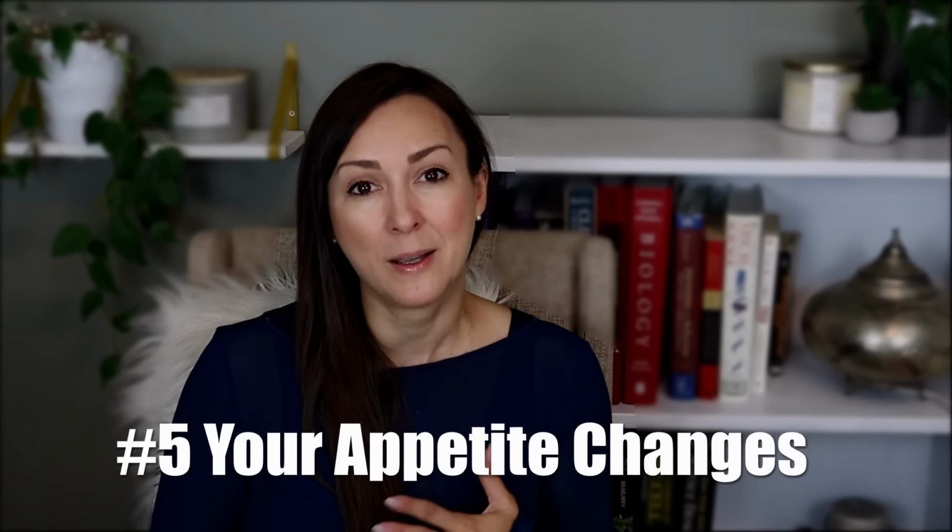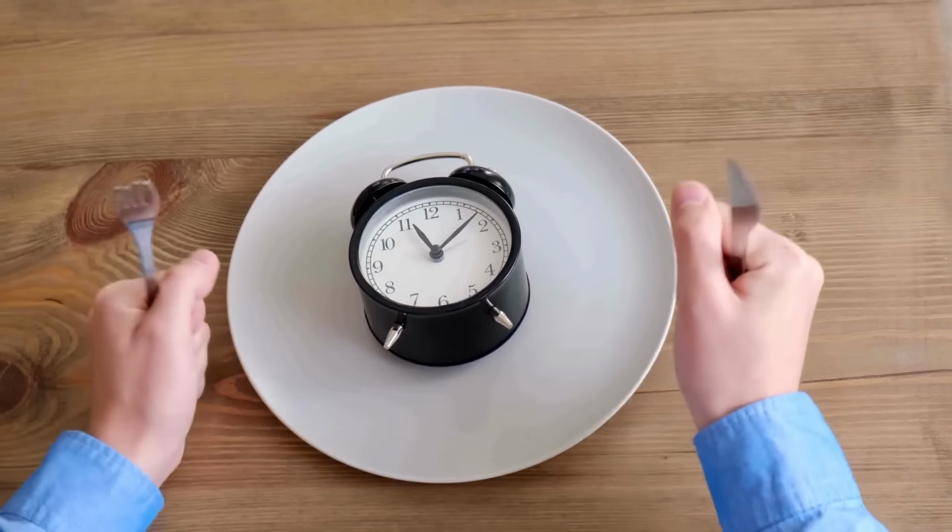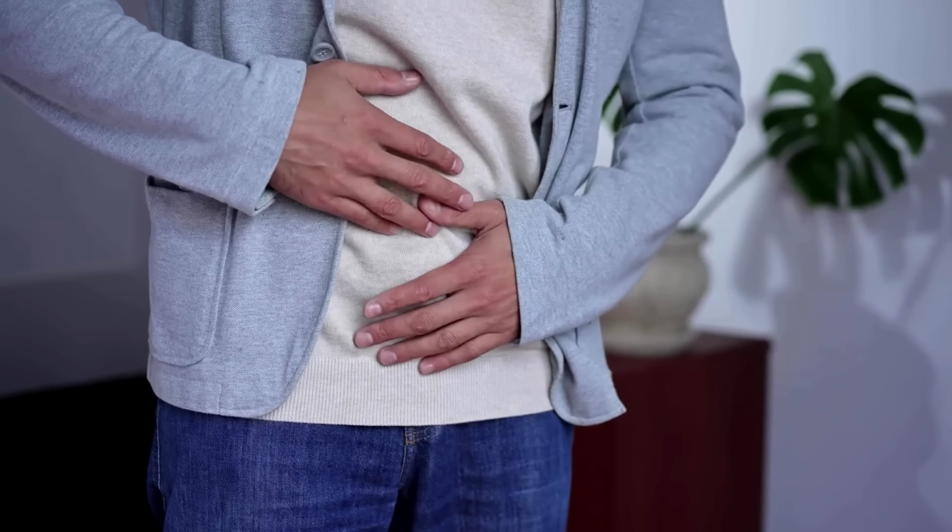Okay, sign number 5 that autophagy is working is your appetite comes and goes. One of the most surprising things about extended fasting is that your hunger changes over time. In the first 12 to 18 hours, it can feel like your stomach is screaming at you, and that's your hunger hormone ghrelin talking, because it's expecting your usual eating schedule. But what's interesting is that most people find, and I do too, that as you push further into your fast, those waves of hunger usually start to level out. Especially as you get more used to fasting, your appetite may come and go in short bursts or disappear completely for a stretch of time.